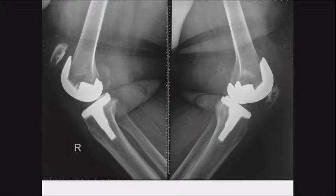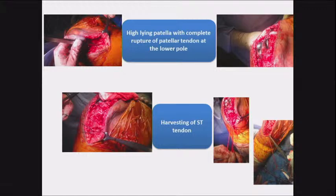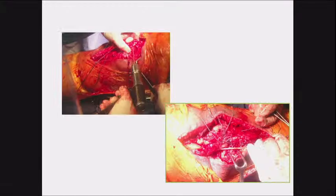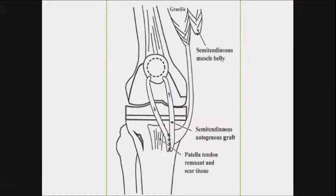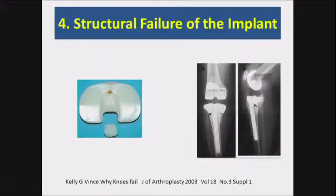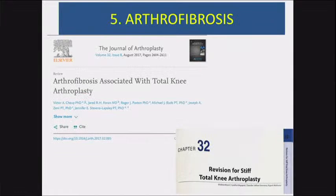So this is an example where there was a patellar tendon tear. The patient came to us, and then we used the semitendinosus tendon and used it around a drill hole in the patella, and then fixed it. This is the schematic presentation of the same technique. There can be structural failure of the implant. We know that, particularly with the PS design, it has been shown that post-wear or post-breakage can occur.